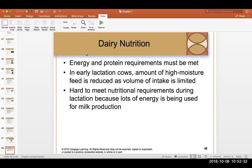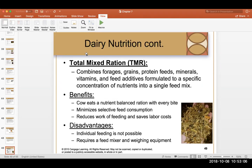As far as dairy nutrition, a key takeaway that I want you to have is that nutritional requirements must be met. However, during lactation, it is hard to meet the nutritional requirements of that animal because so much energy is being used for milk production that you actually can't meet all of her energy needs. She's going to be pulling it off of her body, and you really can't feed her enough. So that's the period of dairy cows that's extremely critical with nutrition, because it's very hard to meet their nutritional requirements during lactation. So definitely know that.